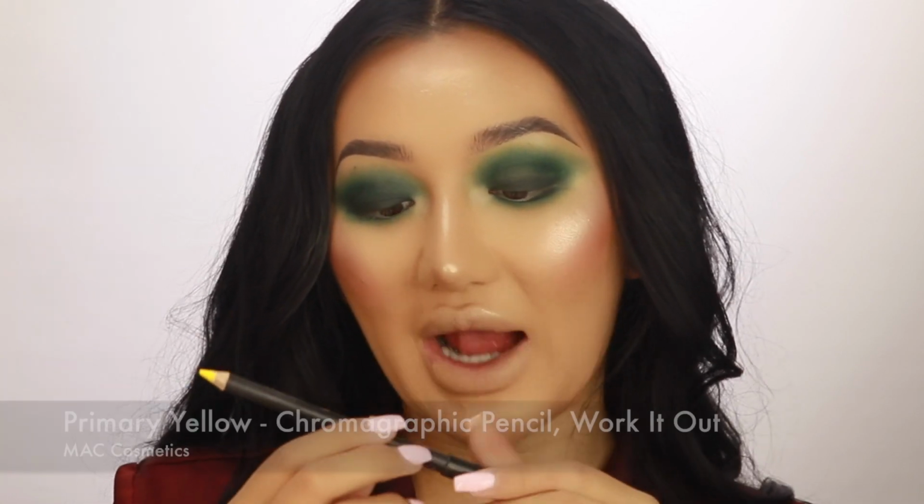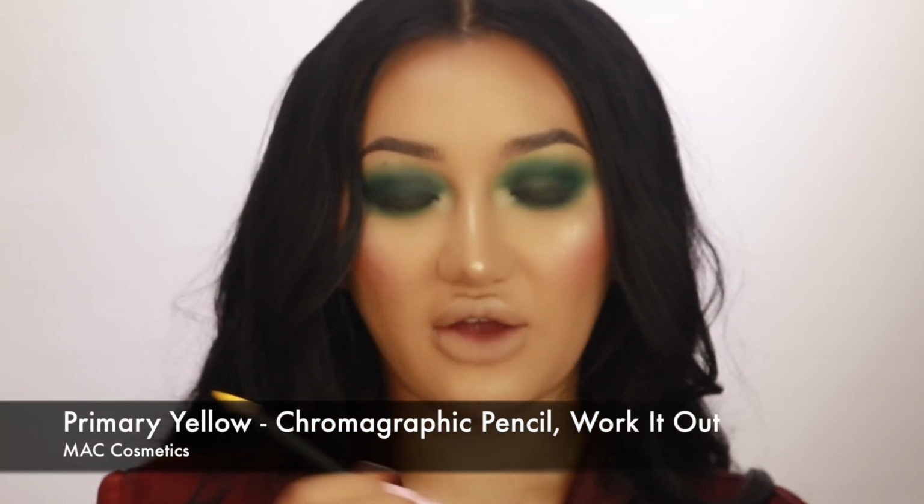Okay, so on my eyes, the only yellow eyeliner I could find is one from MAC, and it's called Primary Yellow, and this I think is only available in a pro store. There's loads of brands that do eyeliners. There's one I think from Marc Jacobs as well. I think Dior also has a liquid yellow liner. That's quite cool. I might use that in a bit.